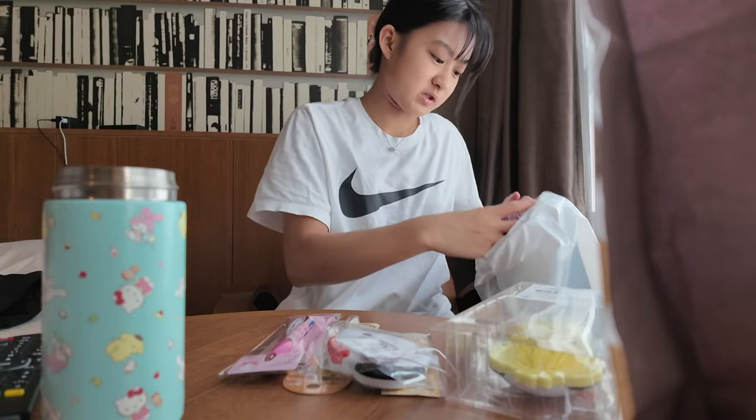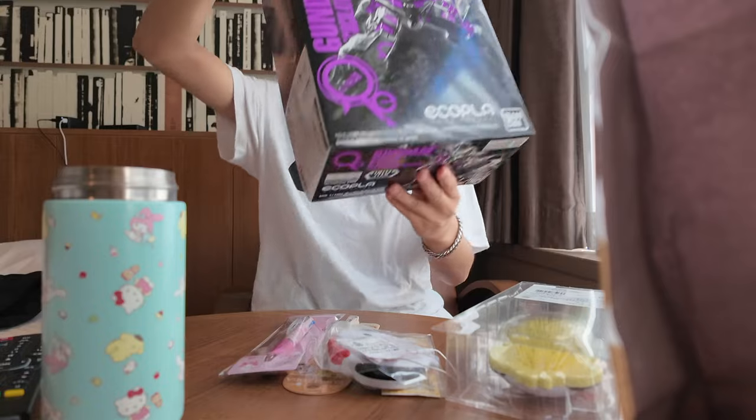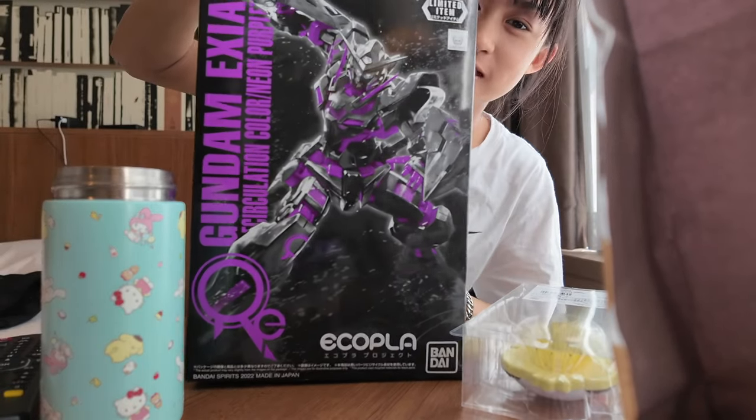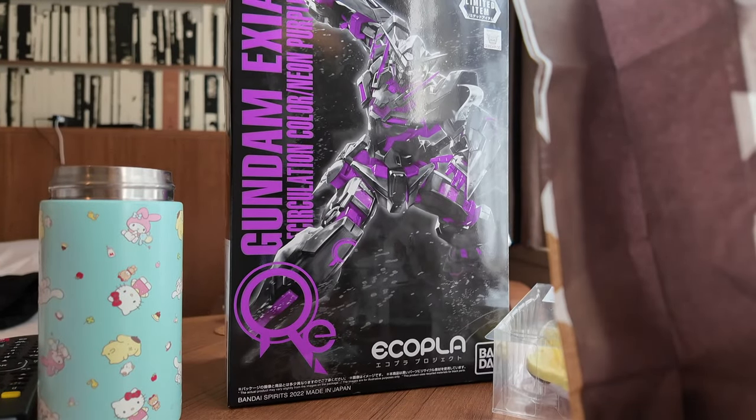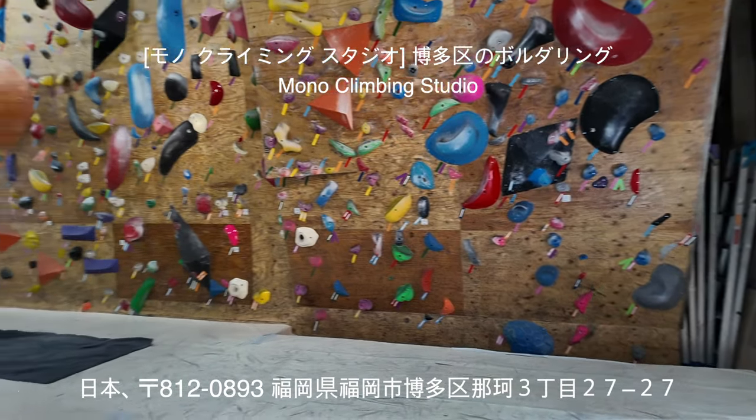And my favorite purchase of today. Oh! Oh my gosh, I'm so excited to build you. No, this one looks actually so cool. So now I'm gonna eat the donuts, get ready to go rock climbing, and then see you then.